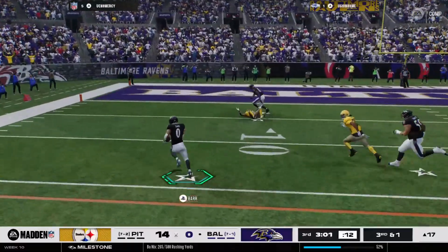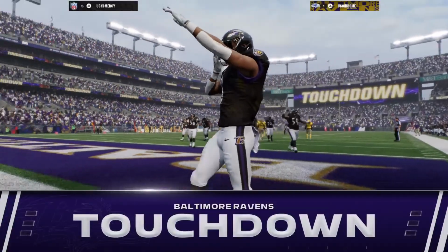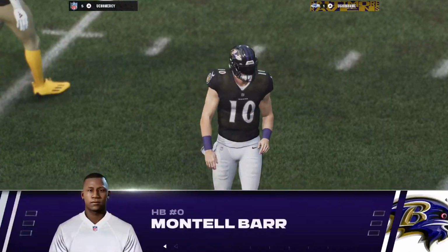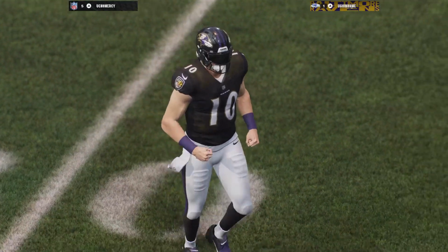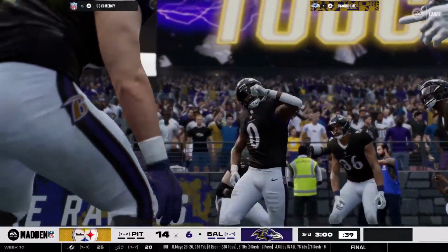Try to pick this one up on the ground, and he'll take this one in. Touchdown, Ravens. That touchdown puts him in double digits, now 10 rushing touchdowns on the season.